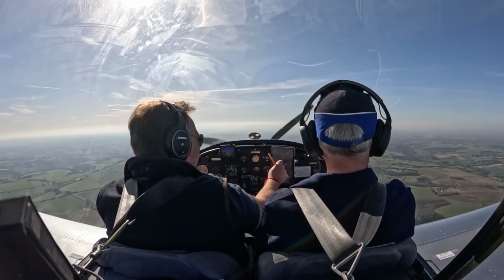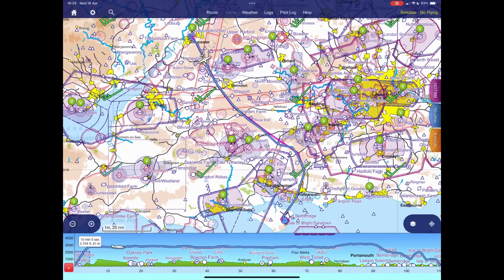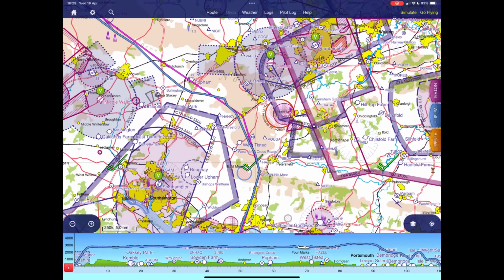Well, absolutely. The route I've planned takes us around Southampton to avoid the busy commercial traffic. We do have to squeeze through a gap between Southampton and Farnborough airspace over the very popular Popham airfield, and things do start to get a bit busy.